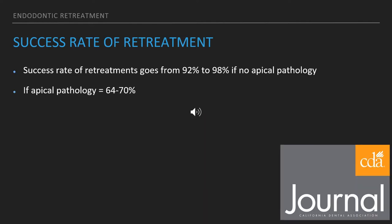What is the success rate of retreatment? According to a study done by Simon in 2004, the success rate of retreatment goes from 92% to 98% in absence of apical pathology.